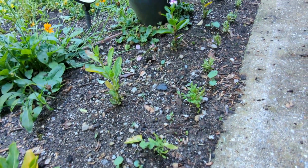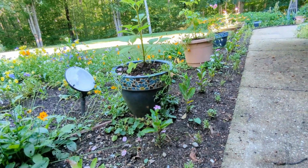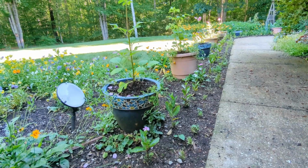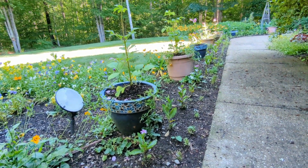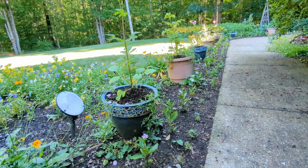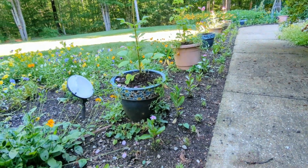Up along the walkway are plants that I started from seed and they were just planted recently. And I cut them back because I wanted to give them a nice chance to bush out. They were looking very leggy in their 6 cell packs. So up along the front are Alyssum and Lobelia. And you wait, in another month, this area is going to look gorgeous, I can assure you.